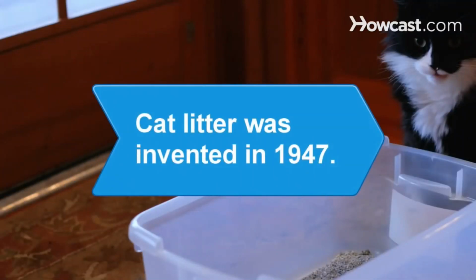Did you know? The first cat litter, called kitty litter, was invented in 1947. Before that time, people used sand or ashes in litter boxes.